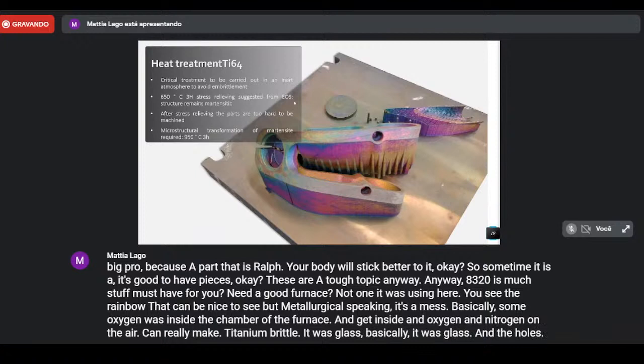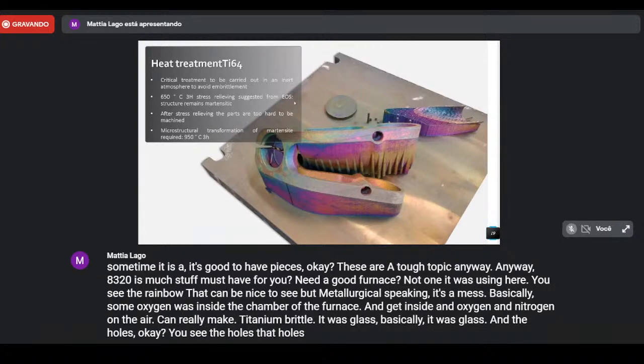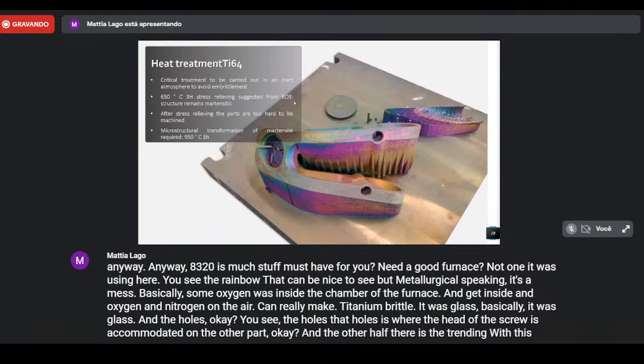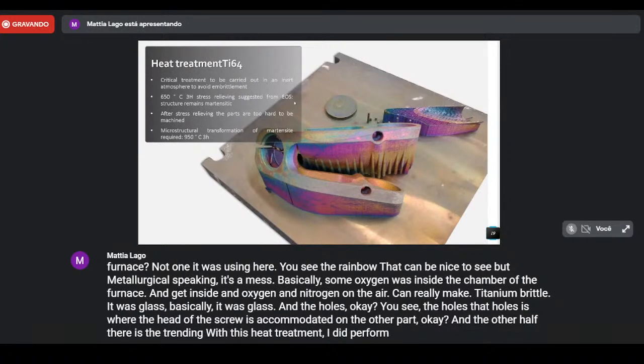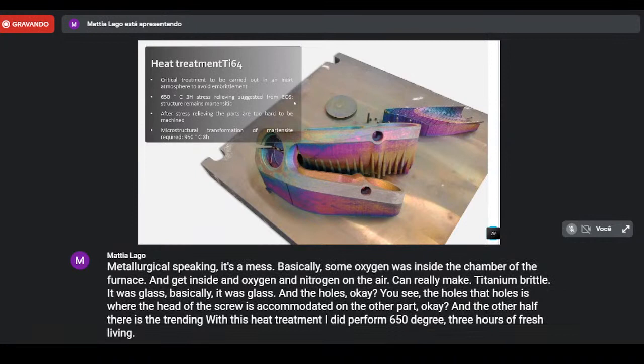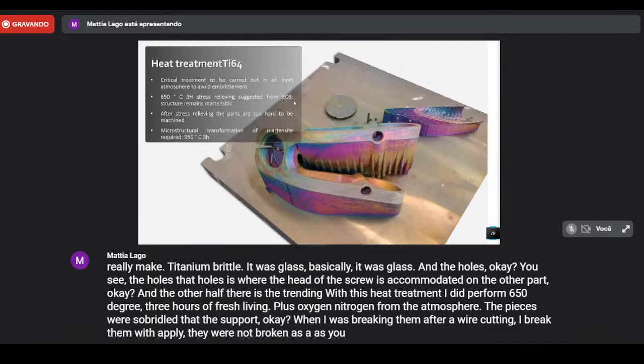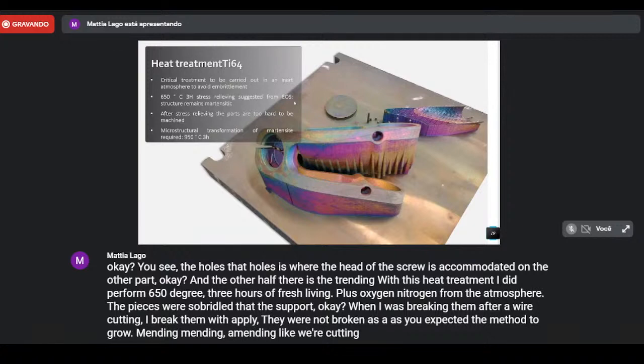On the holes, okay, you see the holes. Those holes are where the head of the screw is accommodated. On the other part, in the other half, there is the threading. With this heat treatment, I performed 650 degrees, 3 hours of stress relieving, plus oxygen and nitrogen from the atmosphere. The pieces were so brittle that the supports, when I was breaking them after wire cutting, I broke them with pliers. They were not broken as you expect a metal to break, bending and bending and bending, like when you have to cut a steel wire.